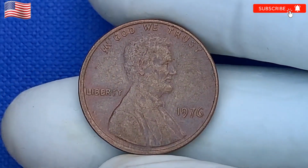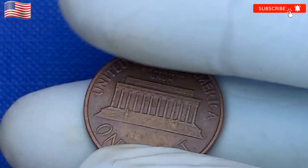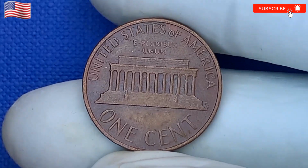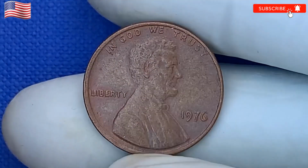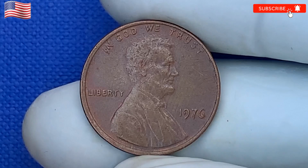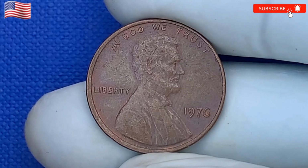This happens when the coin is struck more than once by the same die, causing certain elements of the design to appear doubled. In the case of the 1976 penny, you'll most likely notice this doubling on the date, where the 7 and 6 in 1976 appear to be doubled. A double die error on the 1976 penny can significantly increase its value, especially if the error is clearly visible and the coin is in great condition.